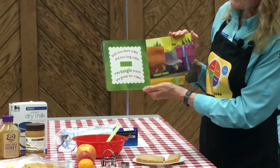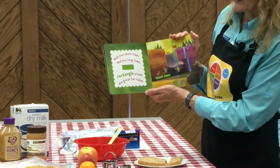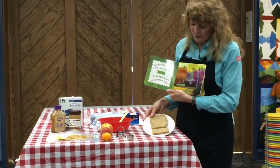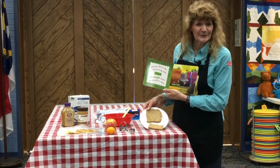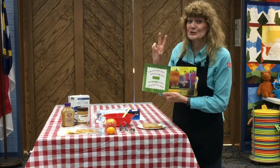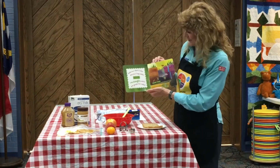With 2 short sides and 2 long sides, a rectangle, trains are great for rides. And you can see we cut our bread into half and we turned the square into a rectangle. How many rectangles would you have if you cut this bread in half? That's right, there would be 2. And they would be the shape like this green rectangle.